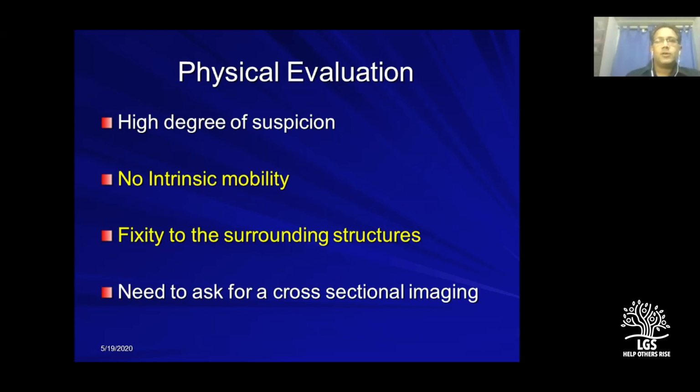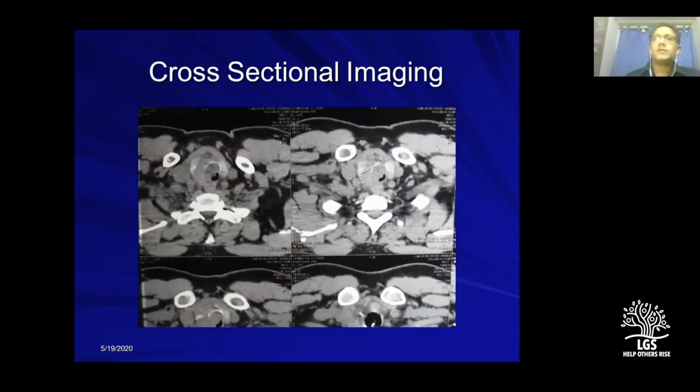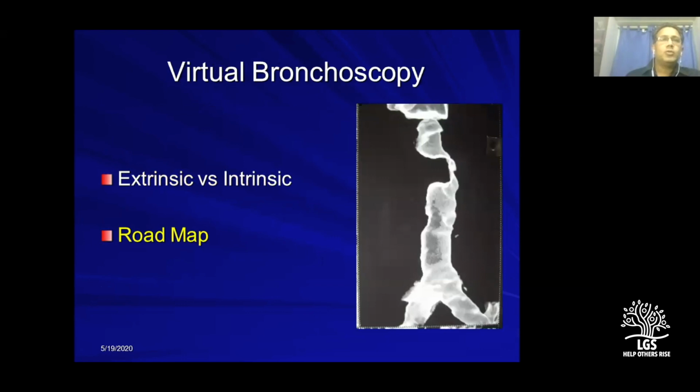In such cases, you would need to go ahead with cross-sectional imaging. Cross-sectional imaging gives a reasonably good roadmap for all the patients, and you would know exactly the length and also whether it is coming from the intrinsic component or the extrinsic component. But what is more important is that you could ask for software called virtual bronchoscopy. It's nothing but a CT reconstruction of the trachea, as shown in this figure. You can see the distance of the lesion from the cricoid or the subglottic area and the distance of the lesion from the carina, and you will get a good roadmap. So a good virtual bronchoscopy, which is just a CT reconstruction, will give a good roadmap of the disease.